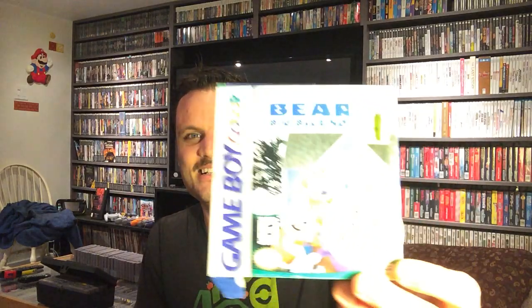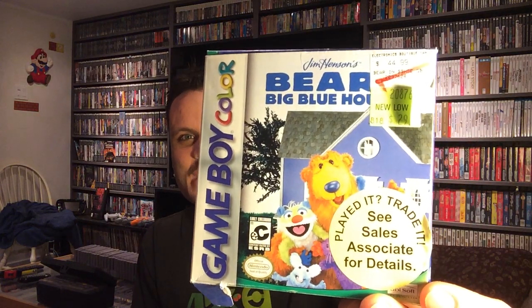First I have a WTF to show you. Big Blue in Bear's house, or Bear in Big Blue house. I honestly don't know why I bought this. This was at Value Village. Complete in box Game Boy Color game for $5. I kind of regret buying it because at this point I'm running out of room, and I'll never play that. So that's kind of dumb. I don't know why I bought that.